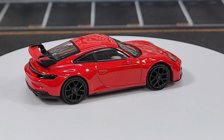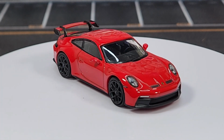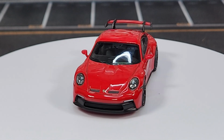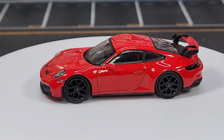But this one looks good in black. Or I'm sorry, red with black wheels. And big wing on the back. You know, pretty standard GT3. This is a little bit more in-your-face version versus the touring version. But they all look good nonetheless. So there you go. That is a nice Baker's Dozen edition for MiniGT Monday.